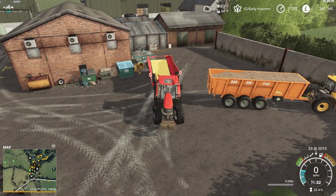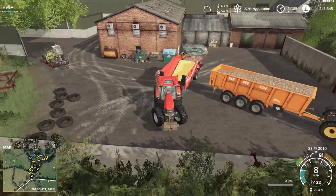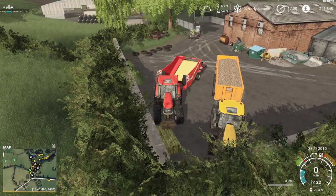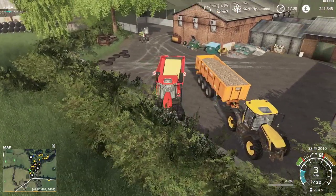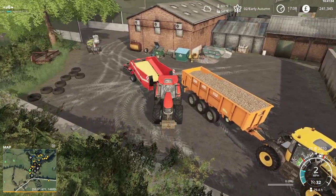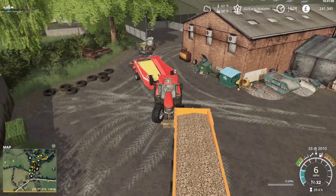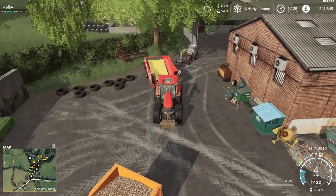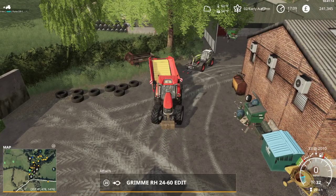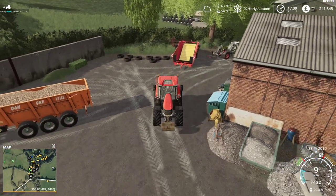Right, and then there's enough room for me to go forwards with it. There we go. So crates are created on the left side of the trailer, right as we're looking at it right now. So I'm going to need to put that round about there, and pull that out of the way.